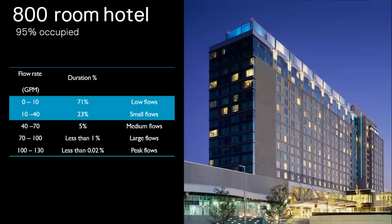Here's another example, same kind of scenario. This is an 800-room hotel on the waterfront out in Boston. So this is just a larger hotel. Again, multiple restaurants, full-service laundry, a high-end hotel. Your statistical percentages are more or less the same. So you're looking at the peak draws. I believe the peak was about 108 GPM. We hit that a couple times throughout the whole week that we had the flow meter on there.